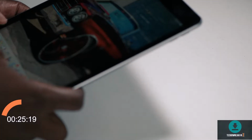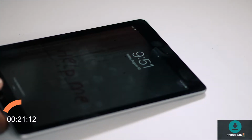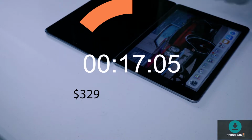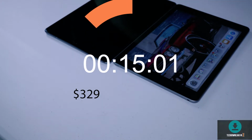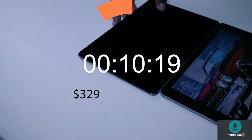The last feature we're going to cover is going to be the price. And yes, if you don't believe a price can be a feature, this behemoth of a tablet comes in at $329, and for everything you're getting, it's a fantastic price. So I definitely count that as a feature for the new iPad.